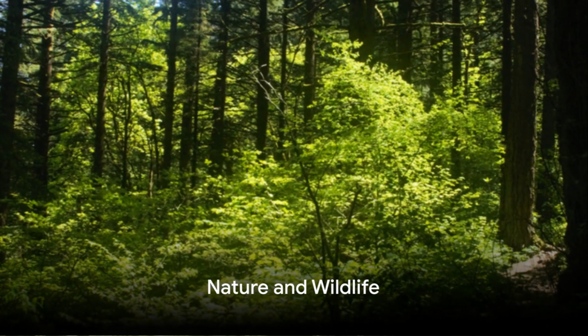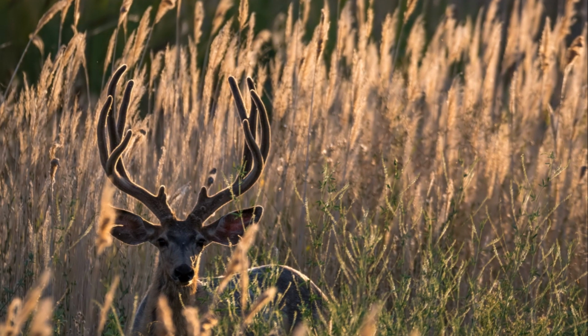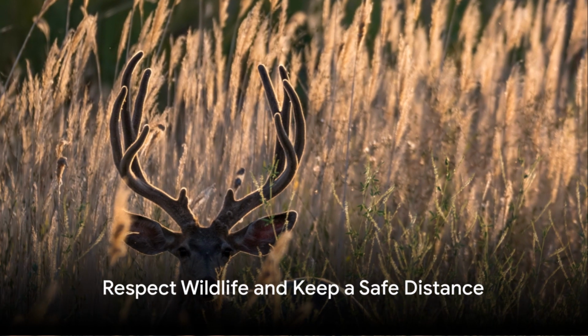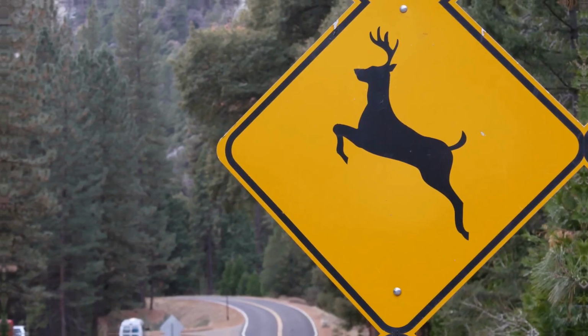Part of the allure of the Appalachian Trail is the abundant nature and wildlife. The trail teems with diverse flora and fauna, including black bears, deer, and various bird species. It's crucial to respect wildlife and maintain a safe distance. Remember, we are visitors in their home.